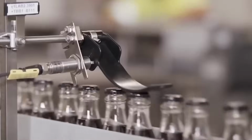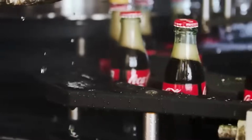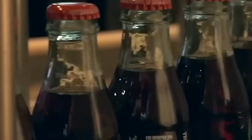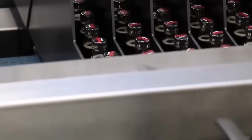Once wrapped, the pallets are labeled with tracking codes and barcodes that contain critical shipment information, including the product type, batch number, expiration date, and destination details. These labels ensure that the inventory can be accurately tracked throughout the supply chain, reducing the risk of misdelivery or loss. The tracking system also allows retailers to quickly verify shipments upon arrival and enables Coca-Cola to monitor stock movement and demand trends. The next step is warehouse storage and inventory management.